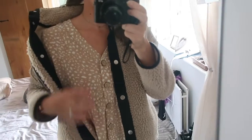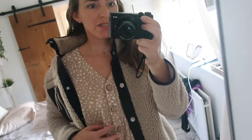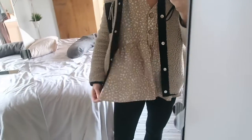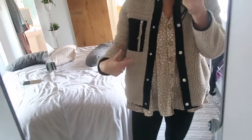My top is from Primark. It's kind of like a blousy. Got this. When did I get this? Maybe the beginning of the year. I don't know. It feels like ages ago. But it's just a really nice sort of loose blouse. It's got like long sleeves.